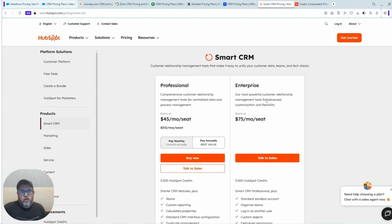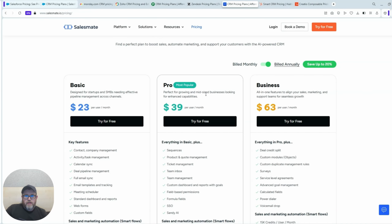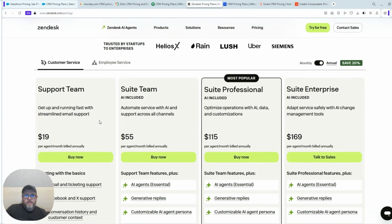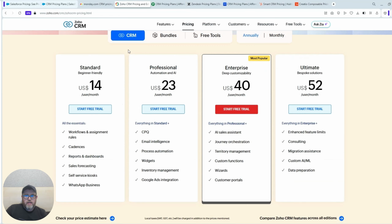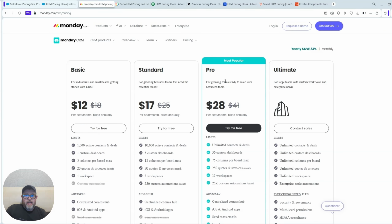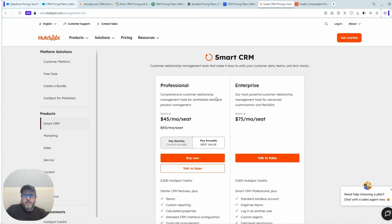Really simple pricing on HubSpot's part. They're not going after the lowest end of the market. Obviously, $45 a month comes out above the Pro, below the Business for Salesmate. Again, it is above the cheapest plan from Zendesk, above the cheapest two plans from Pipedrive, and all but the most expensive plan from Zoho. And for Monday, it is above all of their plans that have transparent pricing on their site. Again, they're going after a different type of customer here.